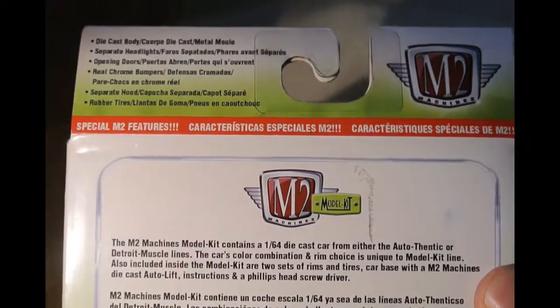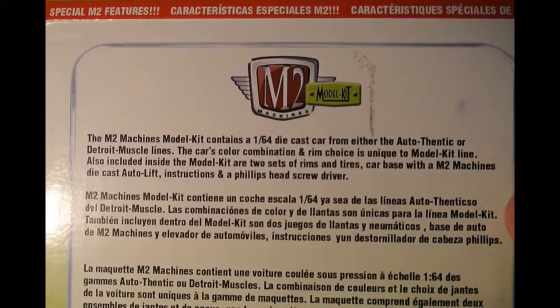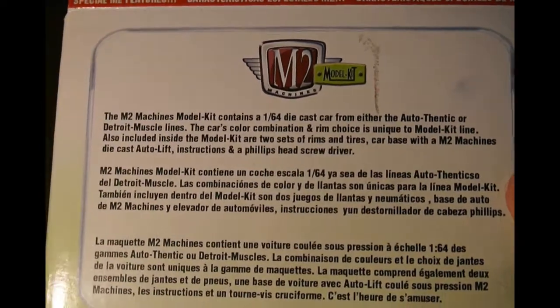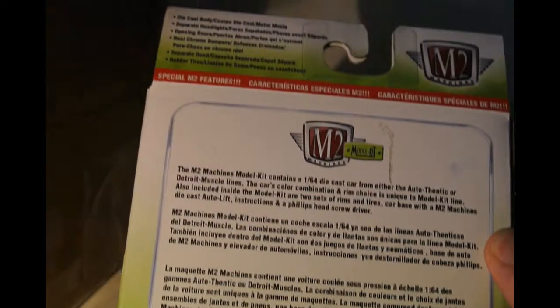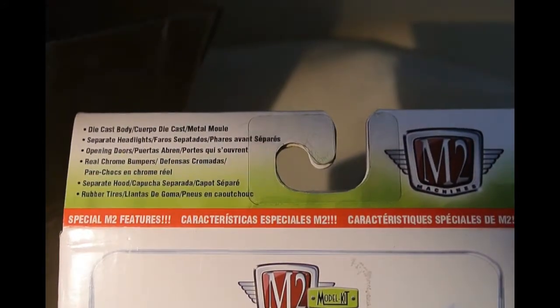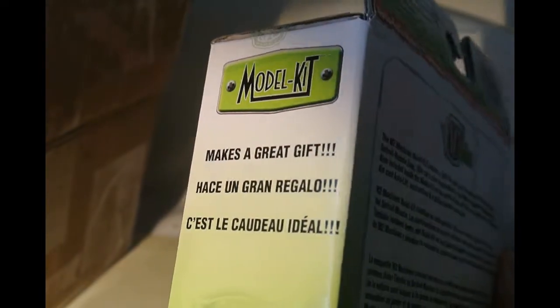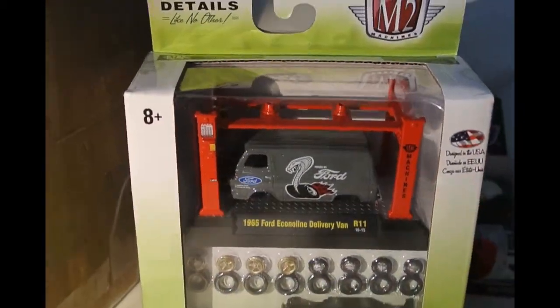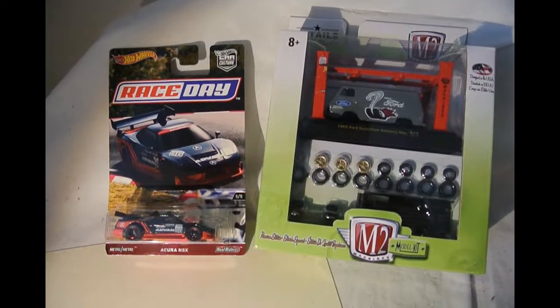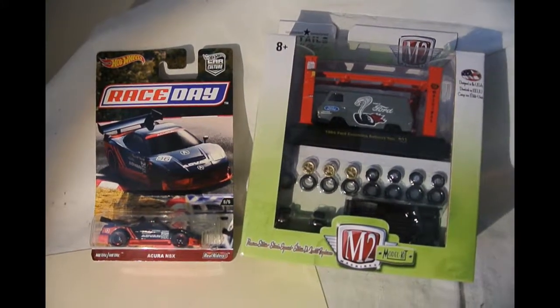Back. Right, what have we got? M2 machine, there's all the writing on it. That's lovely, isn't it? Very colourful packaging. Very nice. Makes a great gift. Yes it does. Thank you very much, sir. There they are, both the cars set out in their glory.